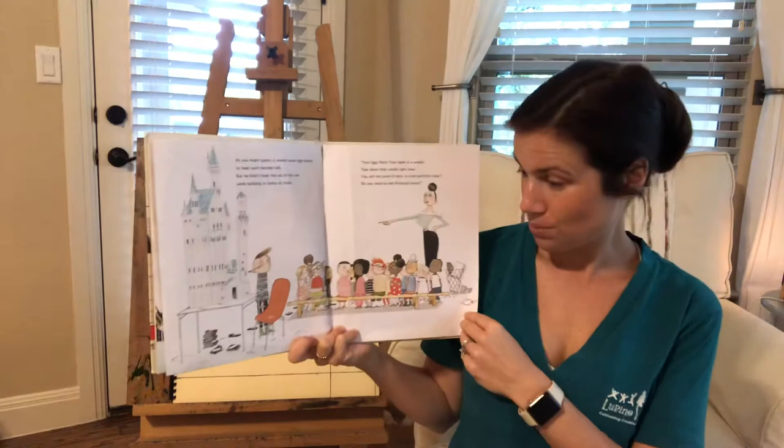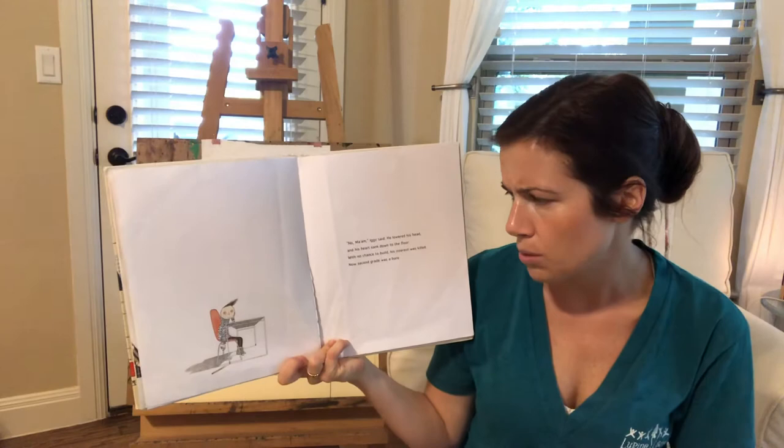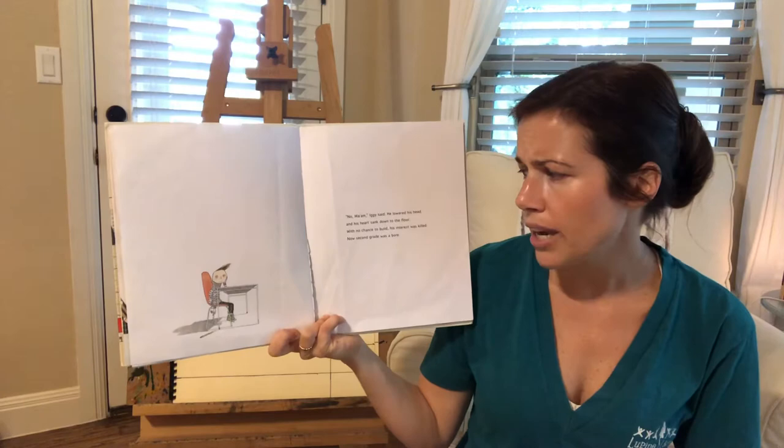Look, he's afraid. He's in trouble. "No, ma'am," said Iggy, and he lowered his head, and his heart sank down to the floor. With no chance to build, his interest was killed. Now second grade was such a bore.